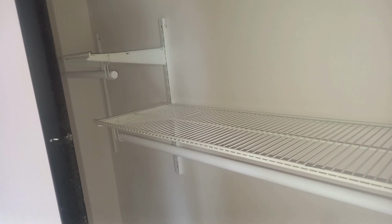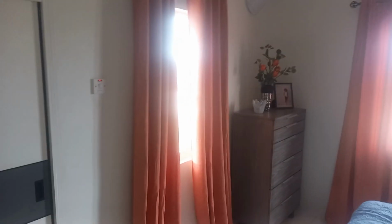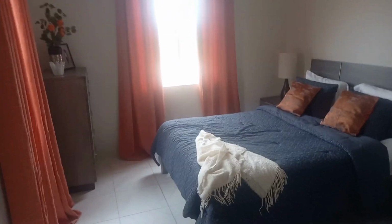I'm not sure if the space is a bit smaller. It looks a bit smaller. I'm not even sure, but it's not bad. Not bad at all. Looks nice. The space, not bad, guys.